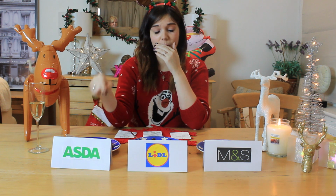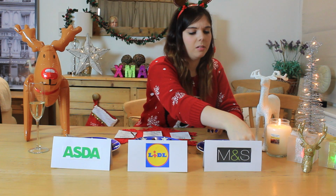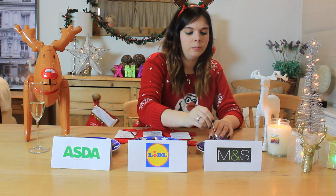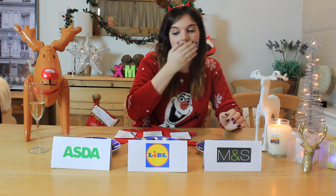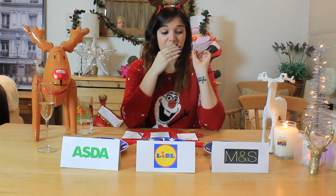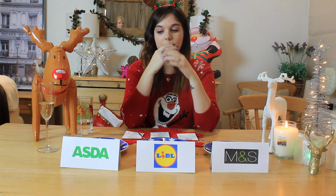This one's nicer than that one. That's got more raisins in. I prefer that because it's more fruity, whereas that one, I could taste the brandy more in it. Oh, that's the worst one. Can I have my water please? So that was the worst out of them all. That is pure brandy. The middle one was the best one. It had a lot more fruit in it and it was a lot tastier.